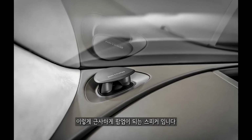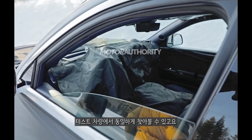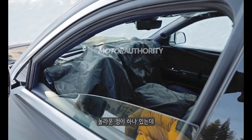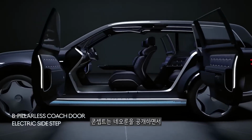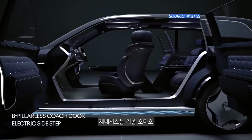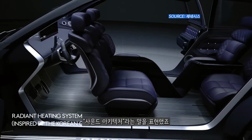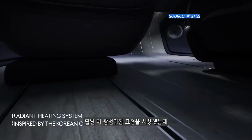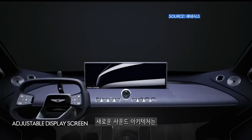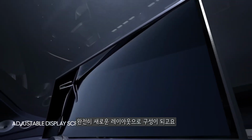These are speakers that pop up in such a stylish way. You can find the same thing in the test vehicle, and what's surprising is the speaker located on the A-pillar. When Genesis unveiled the concept Neo-lun, they didn't refer to it as a traditional audio system, but instead used the term sound architecture. They used a much broader term, and the new sound architecture is arranged in a completely new layout, not in the traditional speaker positions.